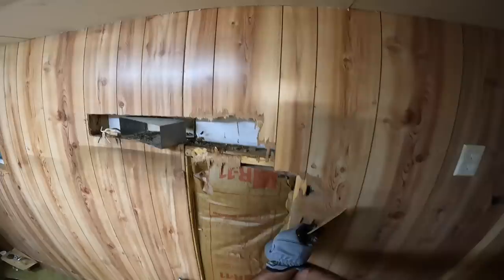Today we are continuing the demo of this. We are gonna completely remodel my hunting cabin. This stuff has got to go.